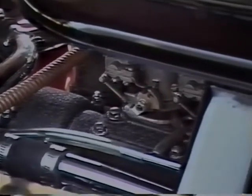The impressive Ferrari engine: four camshafts, 3.3 liters, 12 cylinders, six double-throat Weber carburetors, dual oil filters, dual distributors, one for each bank of cylinders.